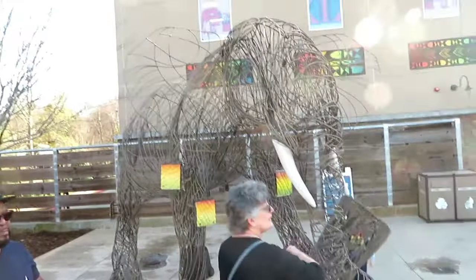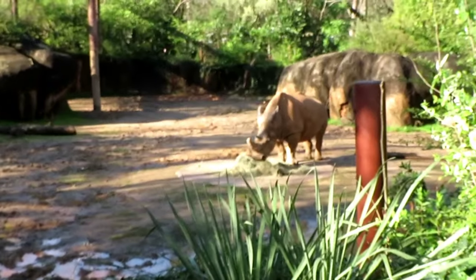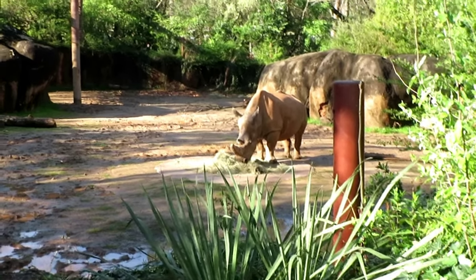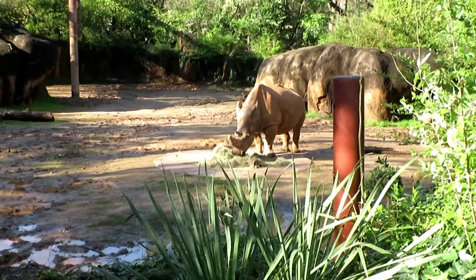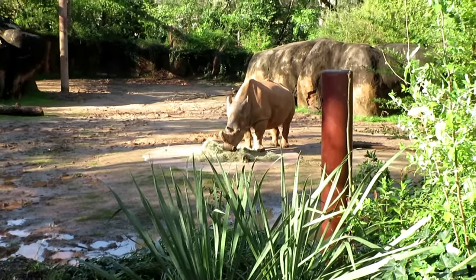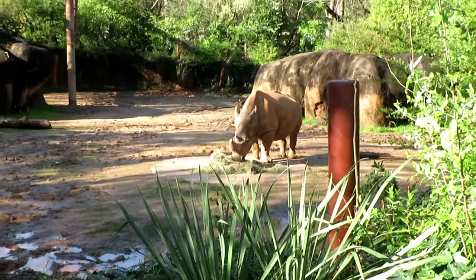10 feet. So we actually came to a dead end. This don't make no sense. And this is like a little statue of an elephant. Okay, there's the rhino. He's just sitting there eating. The black rhino, but I don't know what the difference is. He's just sitting there eating. Yeah. Is it white? Don't know.